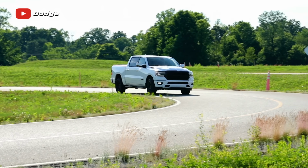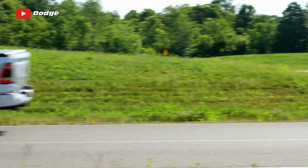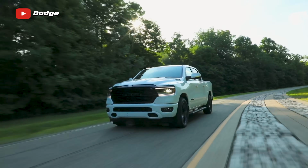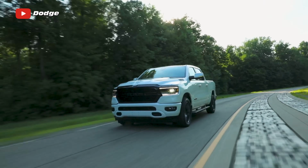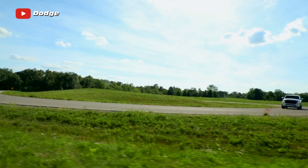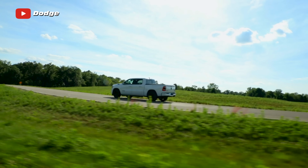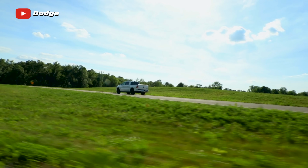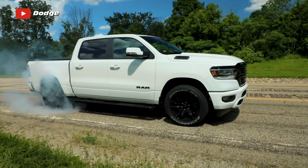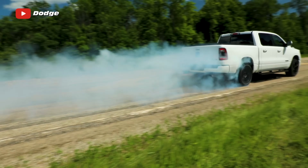So overall, Ram ranked first for having the worst drivers after data showed that they were involved in more accidents, more DUIs, speeding citations than any other brand from November 14th, 2022 through November 14th, 2023. Ram drivers were ranked first in 23 US states, with Massachusetts being the highest incidence. What are you guys doing with that thing? I've driven one of those things. Yes, they're kind of quick, but what are you doing, man?